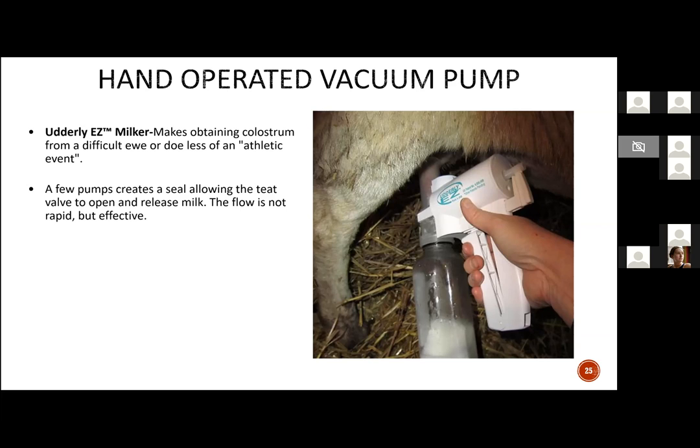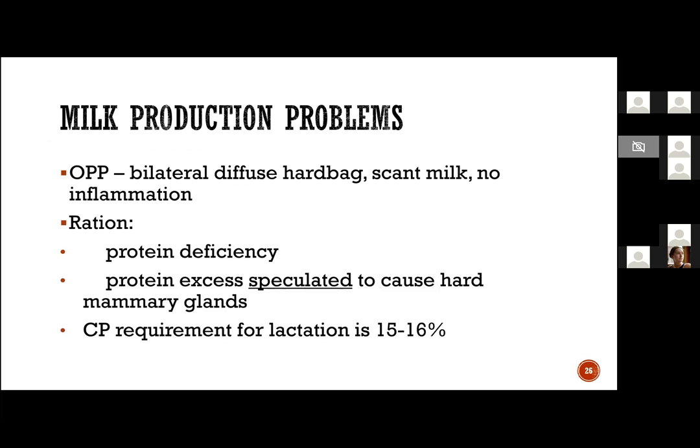But for me, it made it a lot easier to get colostrum out of a big teated ewe. Okay, milk production problems. We could have OPP, which is a virus. If you do have that causing milk production problems, then both sides of the udder are firm and don't have much milk. They're not hot, they're not red, they're not painful. There's just not much milk there, even though it looks like a nice udder from a distance.